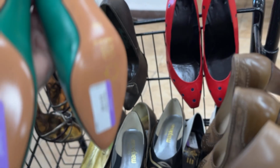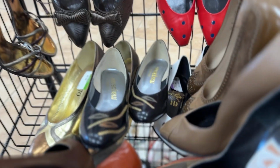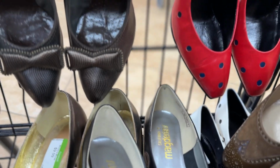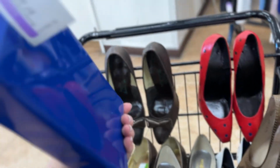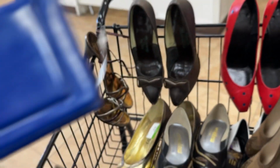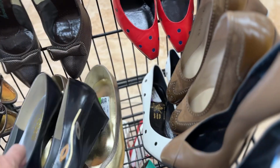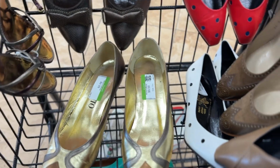Never worn. 7 narrow. Who's got a 7 narrow foot? Nobody. I mean, how many people with a 7 narrow foot are looking for vintage shoes from the 80s? I found this vintage bag. I thought that was cute. $7.99. I'm not getting it. We're showing restraint today. More 80s shoes. More 80s shoes.